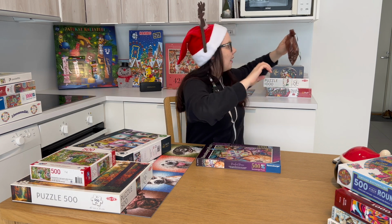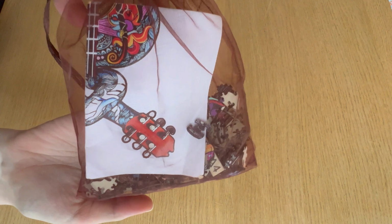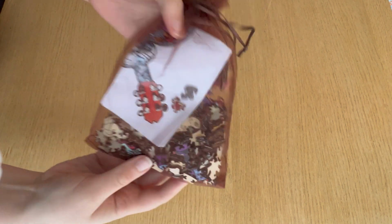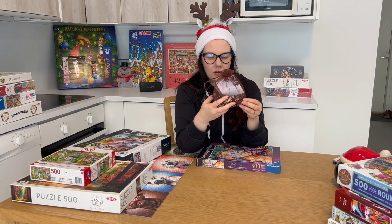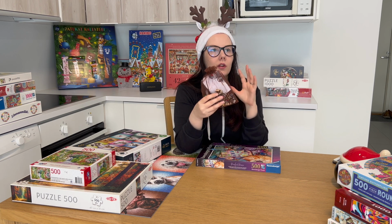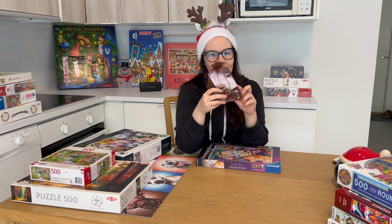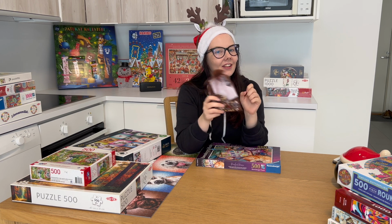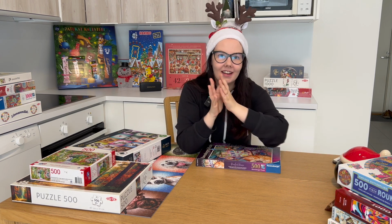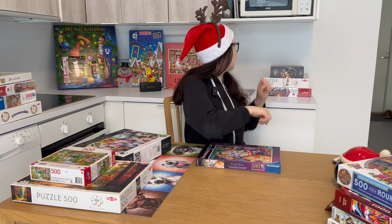So this is also what I bought. This is a wooden puzzle, a very small one. It's an image of a guitar. It doesn't say a brand. I don't think this is the original packaging, so I have no idea. But I love wooden puzzles. I only had one before, so now I have two. Or actually, I do have three, because now we're moving on to the Christmas puzzles.